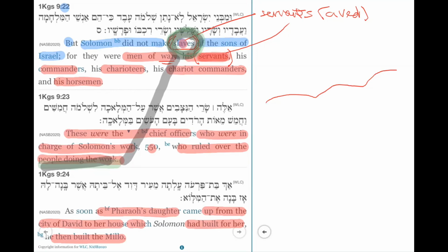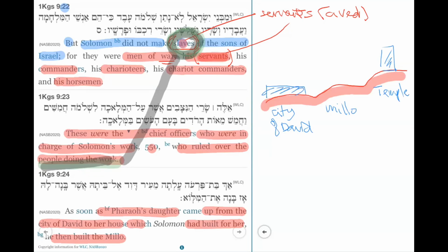Now the three parts are important for us to remember in Jerusalem. And so we will find that this would be the city of David. This would be the Milo, and this would be the temple. And so when we have the temple here, we have the city of David, and then we have the Milo. The Milo is constructed in a way where it is also connecting the two together. But we don't have the plans, but this is basically what it's saying. Solomon had built the Milo after he had taken care of the Pharaoh's daughter's house.